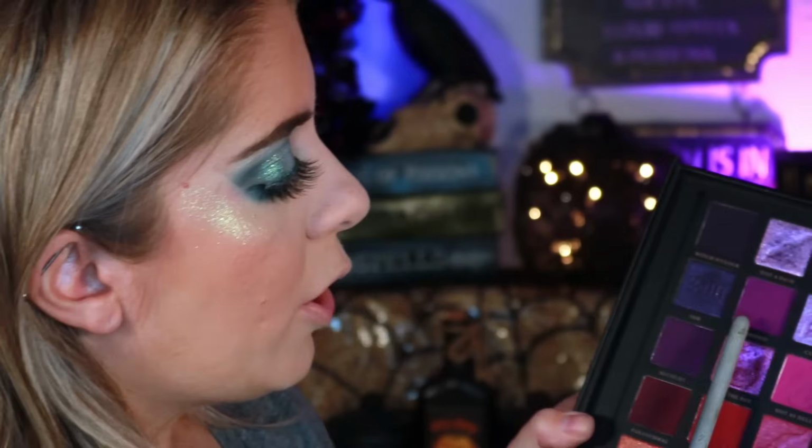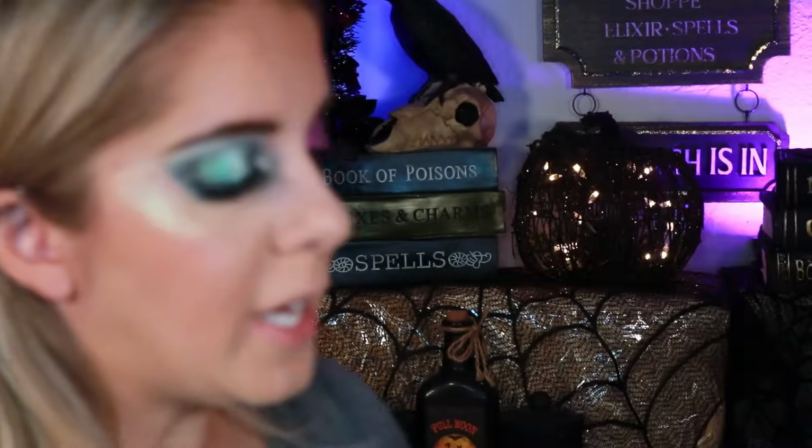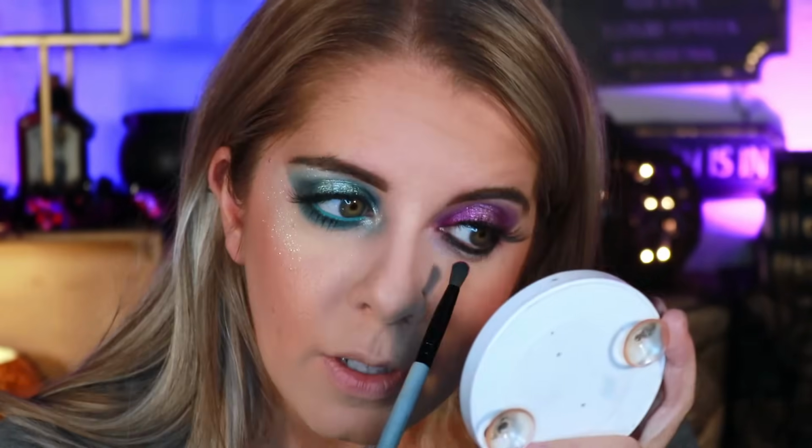I'm going to take the shade called Voodoo right here to blend that out. I feel like Voodoo would be really pretty with this black. Just lightly blend that out. I think we're going to go into the shade called Cursed to do the inner corner and brow bone highlight for this eye. We're going to go back into that Scooby-Doo palette one more time because we're going to use the top portion highlighter right here.